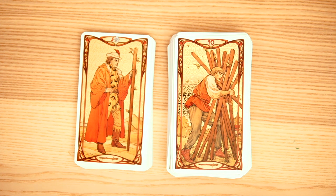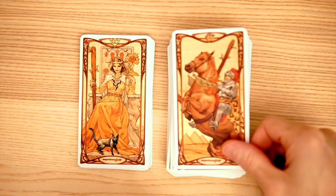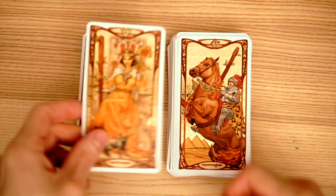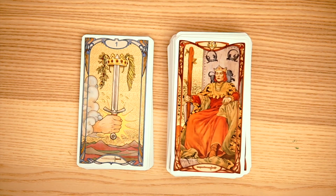Oh, look at the grim expression on the page. It looks like an old man. It does not look like a child. And look at the vibrancy and just the liveliness of that knight. And that horse detail, ooh, that looks so good. Then we have this mischievous look on the queen. And then this almost solemn look on the king. Wow, this is a good deck.